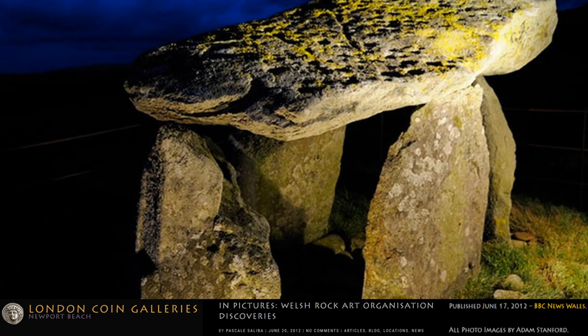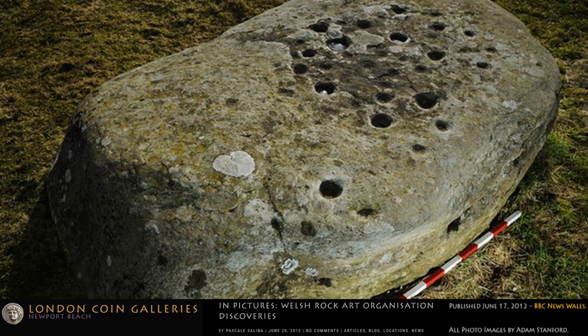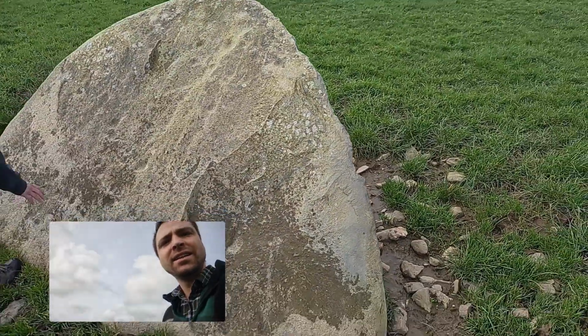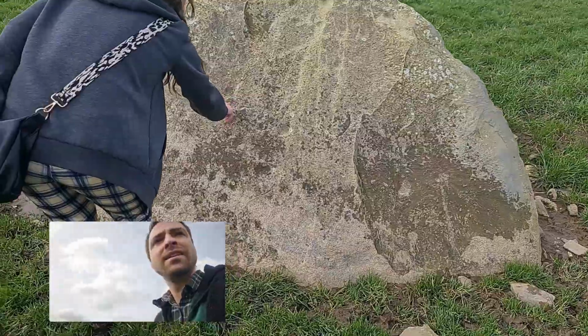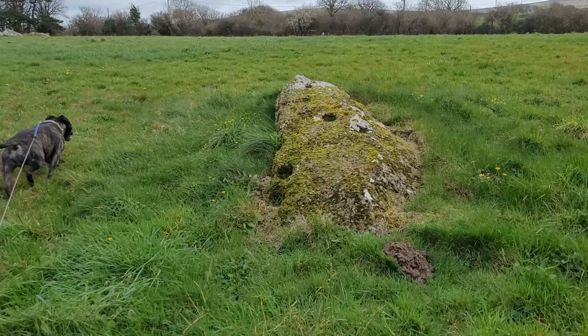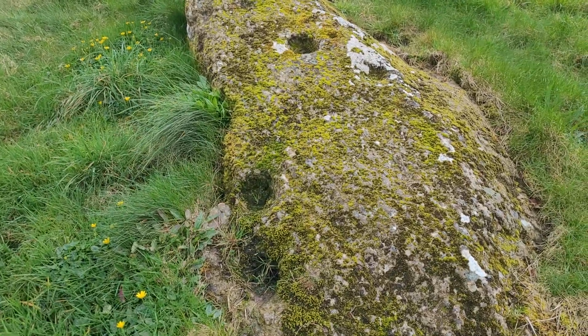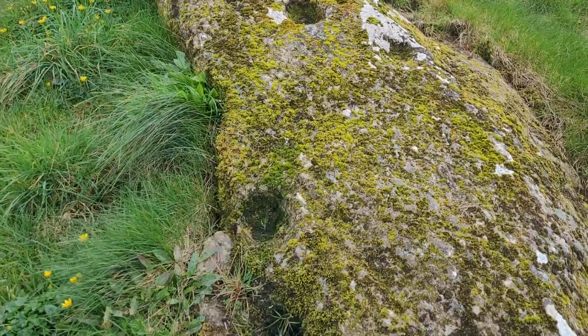The most common motif across all rock art worldwide is the simple cup mark, seen at a few sites in Pembrokeshire, such as the Trefael Stone. Yeah, you definitely need a good light to see all the cup marks. And Trellyffaint, or this deep cup mark on the stone at Cerrig Gorff. There's this stone at the bottom of the field. There's huge holes in.